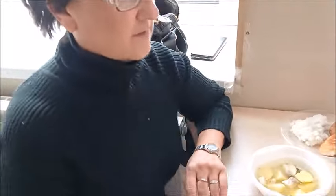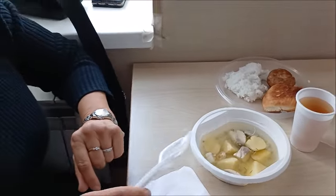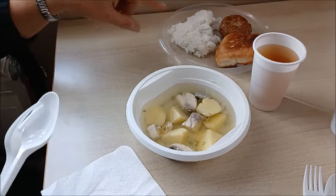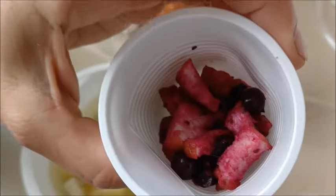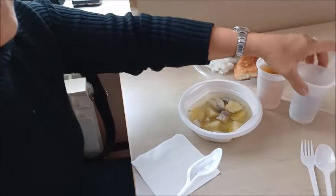Okay, Vika, so what do we got here? Rice. Compote, something. I don't know. It's some dessert with berries. Berries and something. Okay. Bon appetit.